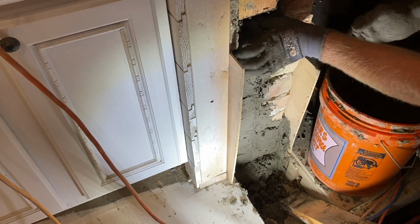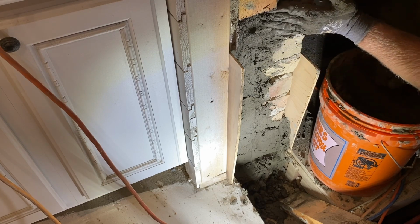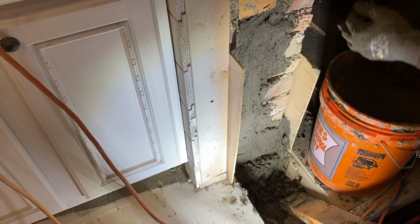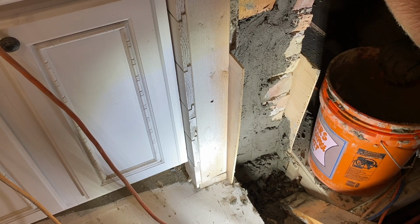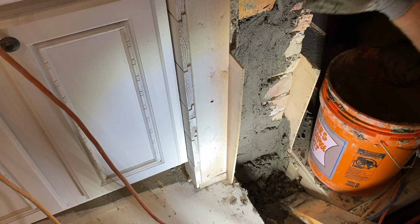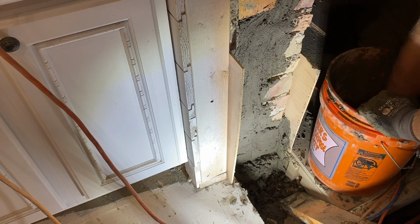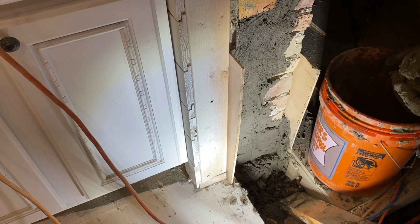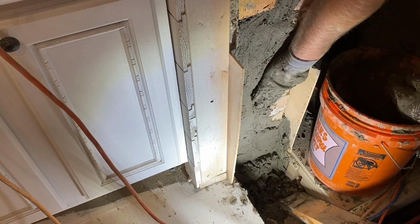Like a concrete wall with some bricks in it. Mortar wall. All right, it's not pretty, but it is sturdy. And hopefully it'll last another 100 years. We're putting wood around that anyway. It's going to all be cased up. You won't even see any of this, but I wanted it to be sturdy before I closed it up, not just a gaping hole back there.